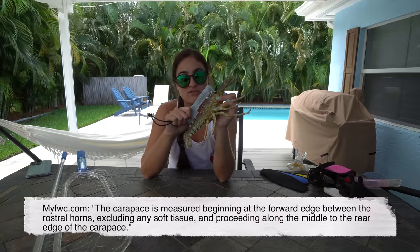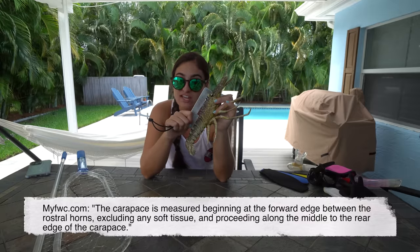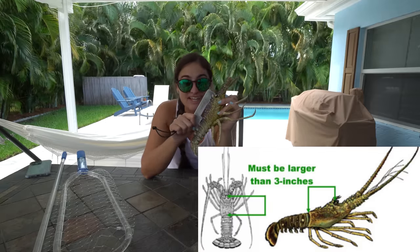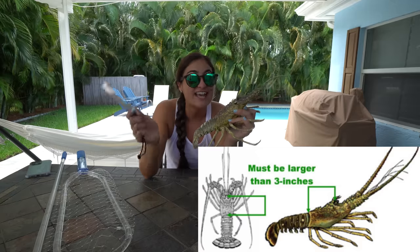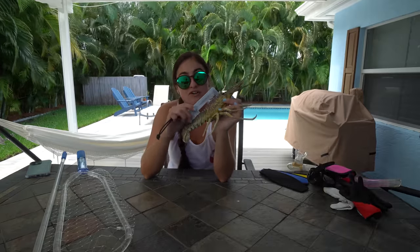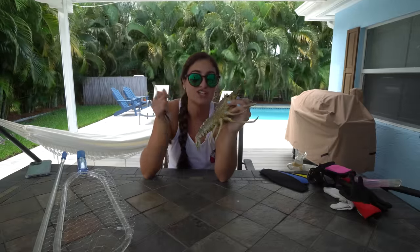And then the back of the gauge, if it falls past the head of the lobster, that means the lobster is too short. If the back of the gauge touches the head of the lobster, then that means that the lobster is over 3 inches and you can keep it. If the gauge falls perfectly touching the back of the head, that lobster is 3 inches, which technically is illegal because it needs to be greater than 3 inches. So always make sure that the back of your gauge is touching the head still and not falling past the head into just like nothing, like towards the tail, because then that means that the head of the lobster is less than 3 inches and it's too small.